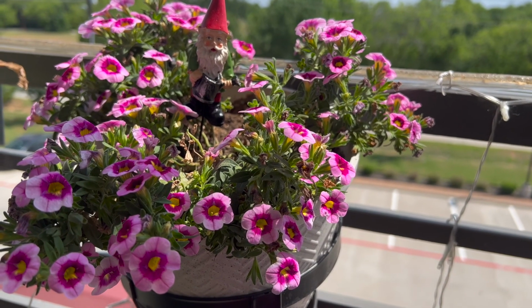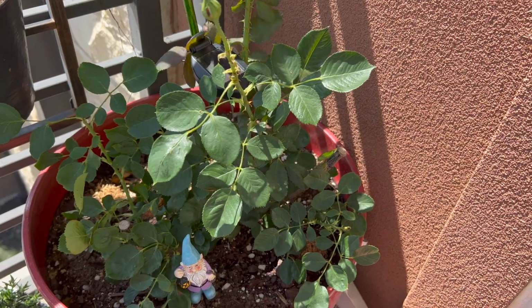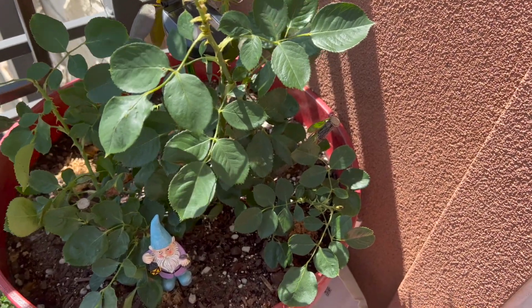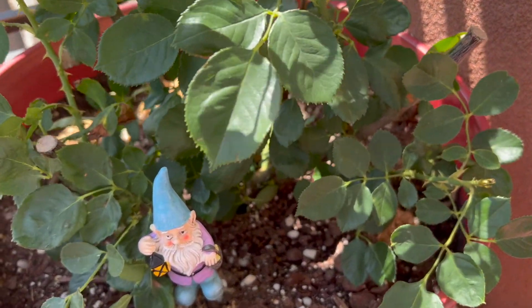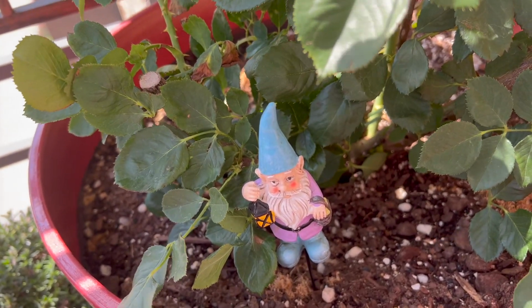So guys, I want to keep the balcony fun and intriguing, so I purchased these little figurines to put in the plants, and it just makes everything so fun and nice to look at.